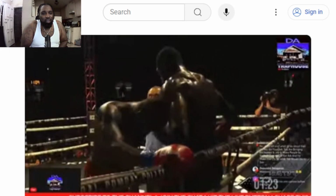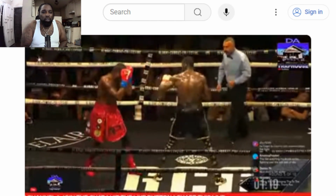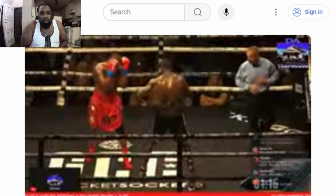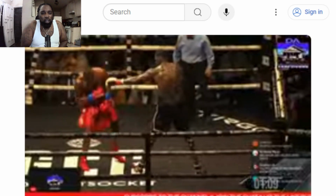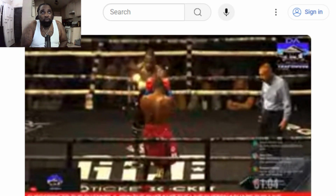I think a shot that'll work for Wilder is if he starts throwing the right hook to the body. He ain't never did that. Every time Wilder's throwing the right hand, he's throwing the right hand up top. So Herndon knows where that shot's coming. Right hand and that's it. But if you could trick him and throw the right hook to the body, give him something else to think about.